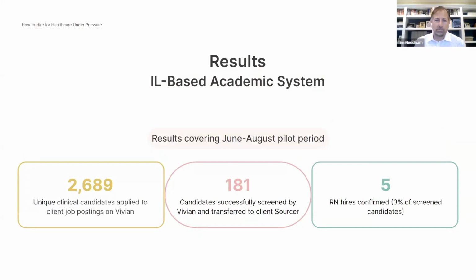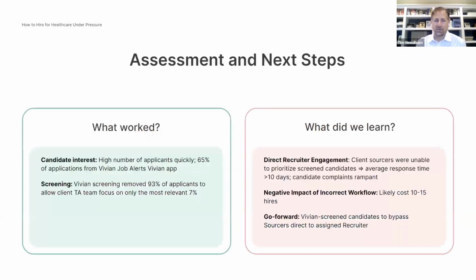So I do present this case study with an awareness that we had some successes here and some failures. And the successes were really on the activation of the candidates, the screening out a lot of the noise. But what we learned was in this case, we didn't do a really good job of assessing the bandwidth of the sourcing team. And by aligning to the client model, we added to an already overwhelmed stack of challenges for the sourcing team.